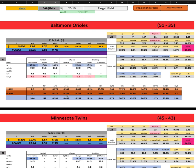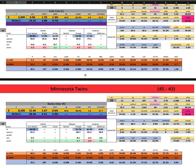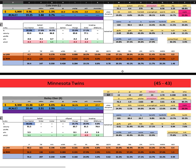Okay, let's move on to Baltimore and Minnesota. Cole Irvin on the mound. He's another one of these guys down in this cheap range that I'm just going to leave off. Even though I like going after Minnesota with, well, pretty much everybody, I don't respect the offense. They're all bad. They all strike out. They don't hit for any power.